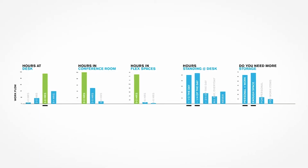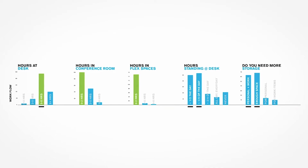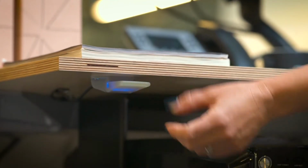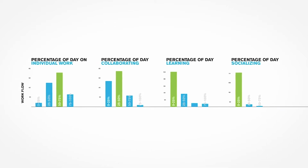And we also took the time to get to know how they work. How many hours do they spend at their desks? Do they like to sit? Do they like to stand? Do they like more personal spaces? Do they want flex spaces? So what does that mean in terms of design? How do we take their wants and incorporate them into the building design strategy?